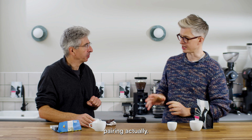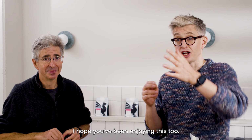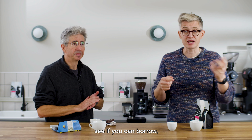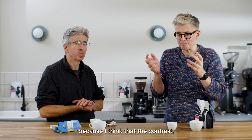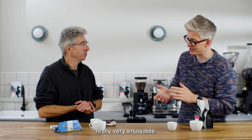It's a really fun pairing, actually. It's a really nice moment of contrast. I think it works super well as a pairing too. I hope you're enjoying this too. If you haven't had the chance to brew this as filter or espresso, see if you can, borrow someone's brewer if you can, because I think that contrast is just so much fun. The different brew methods, the different chocolates, really very enjoyable.